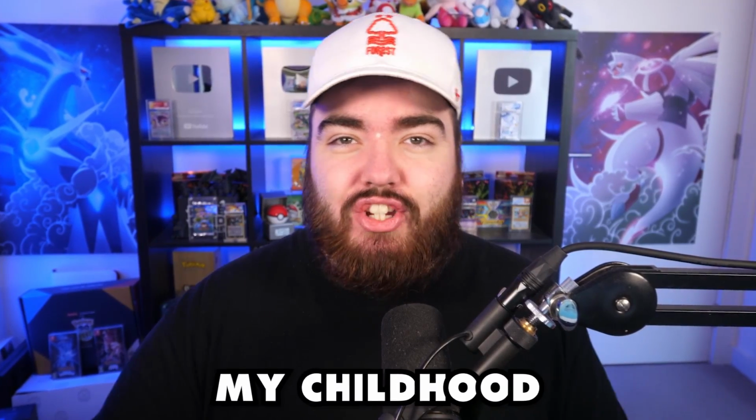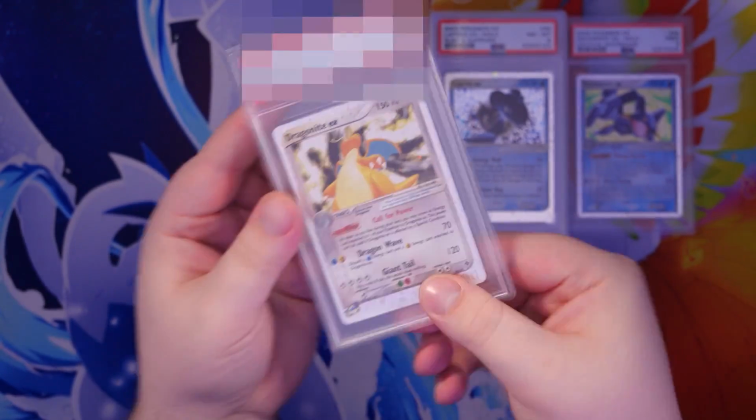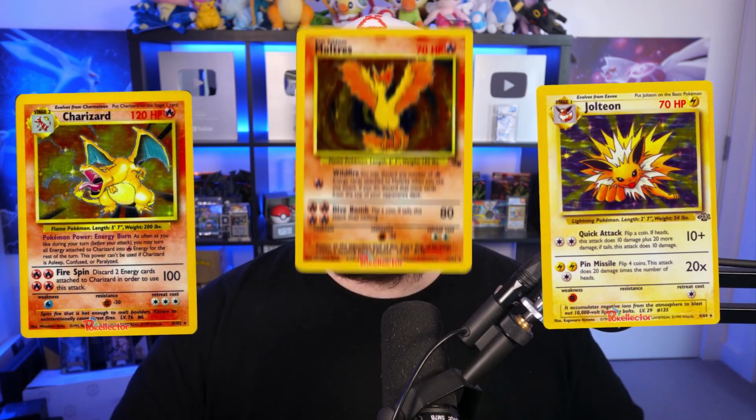I graded my childhood Pokemon cards, and in this video, we take a look at the grades to see if we got any Gem Mint 10s. As you can see here, we have 2 stacks of Pokemon cards graded, and some of these cards span all the way back to 2002, 2003. This may not be the vintage era that you remember with the base set and the jungle and the fossil. However, it's personally one of my favorite eras of Pokemon cards, and it is the EX era.